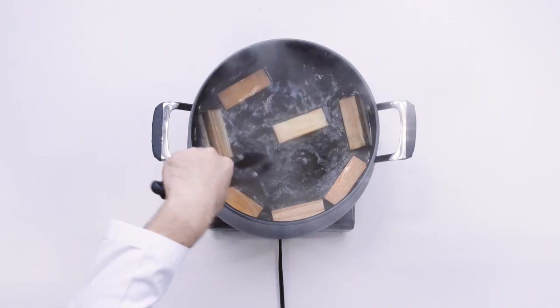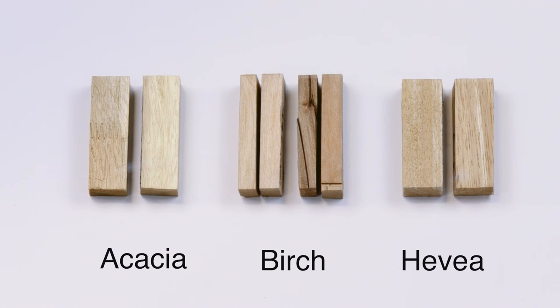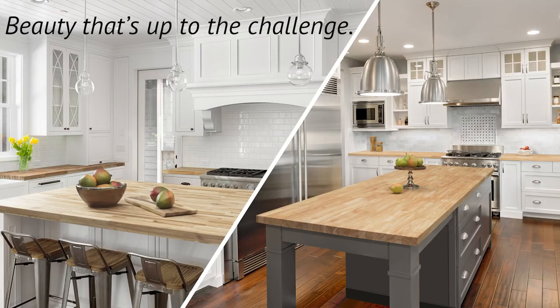Our last test took it to the extreme. For this test, each wood piece was soaked for 4 hours in boiling water and then dried in an oven for 20 hours. In the end, only the competitive birch showed signs of delamination. Beauty that's up to the challenge.